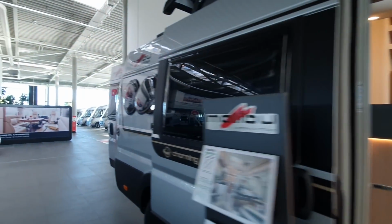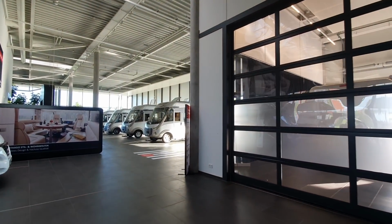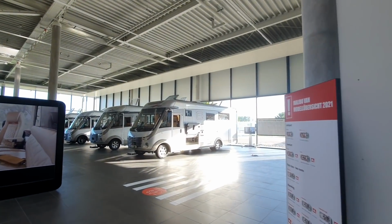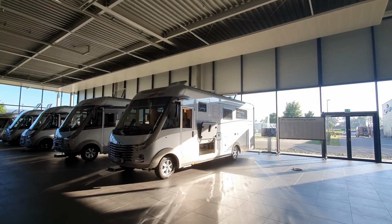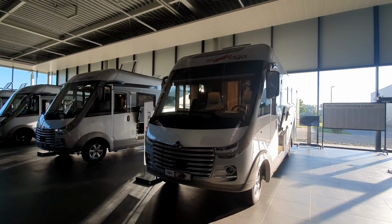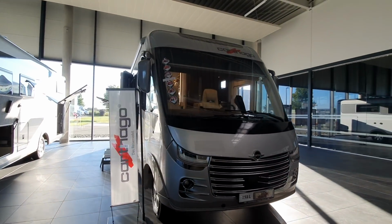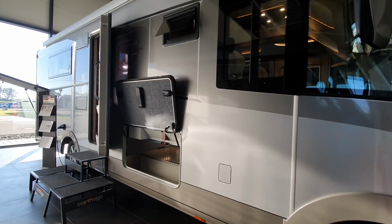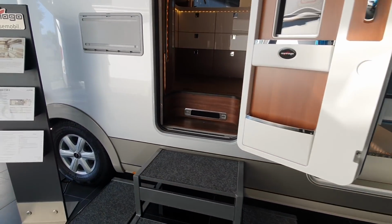And as I'm feeling adventurous, we can now go on to the top of the range from Carthago. A few years ago, it did have vehicles costing about $500,000 or something like that. Well, this one here is a real bargain at $230,000. This is the liner for 2 on an Iveco basis. It's got huge amounts of storage under there.